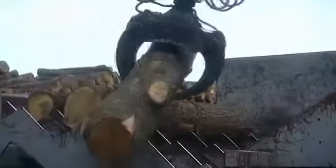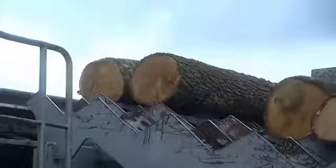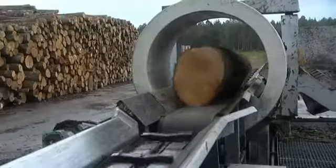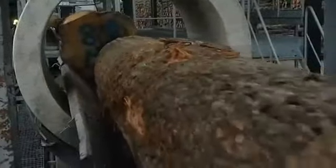The log is put on a conveyor and starts off by passing through a metal detector. Afterwards, its diameter and length are measured in order to calculate its volume. This is followed by an ocular inspection to search for defects such as frost rings or rotten branches.